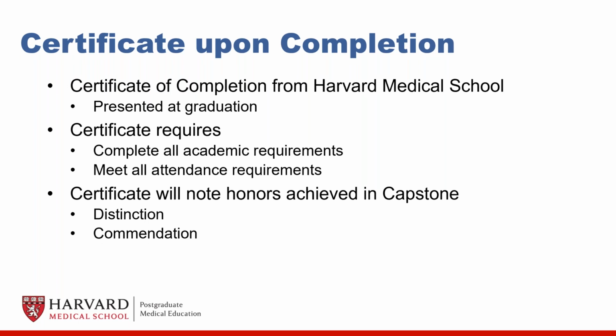You will get upon completion a certificate from Harvard Medical School. It will be presented at a graduation ceremony that will be held in Egypt. The certificate requires completing all academic requirements, but also meeting all attendance requirements. The certificate will note honors achieved in the capstone, whether distinction or commendation.